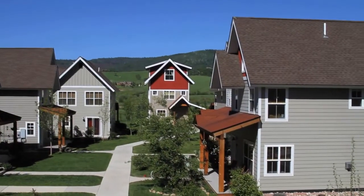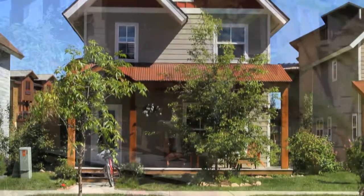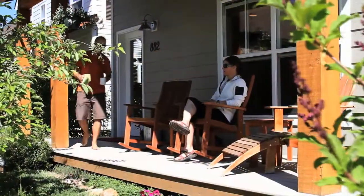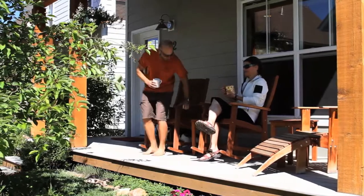Everybody knows everybody in the neighborhood. Very tight-knit community. Can always find someone to go out to eat with or someone to come over and have a beer with. Everybody knows each other, and some of these people in this neighborhood have become my best friends.